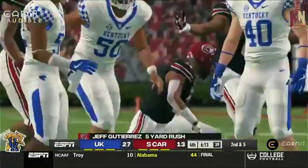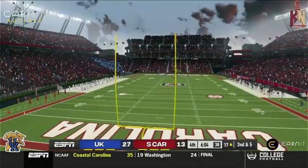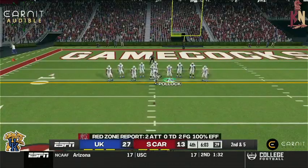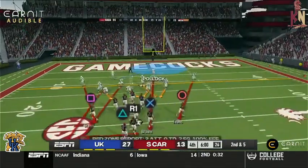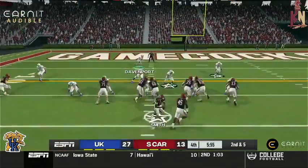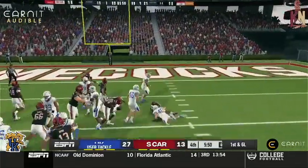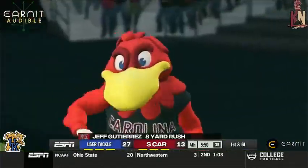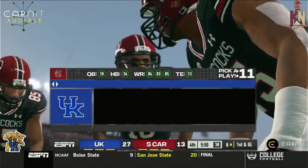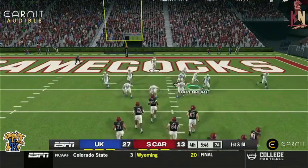Nice run there as they work the outside. What a run. And that sets them up with a first and goal. It's first down, and they'll be looking for 6 points here.